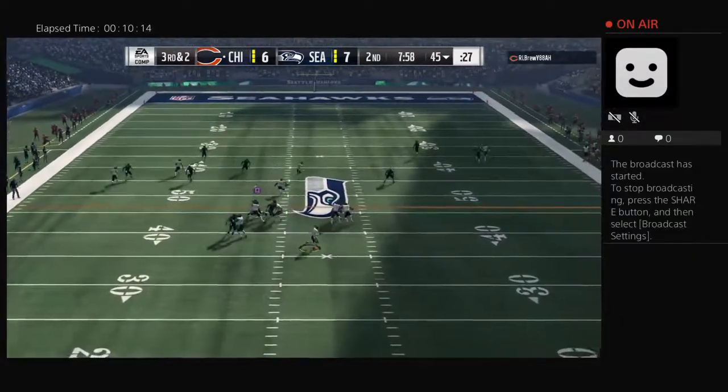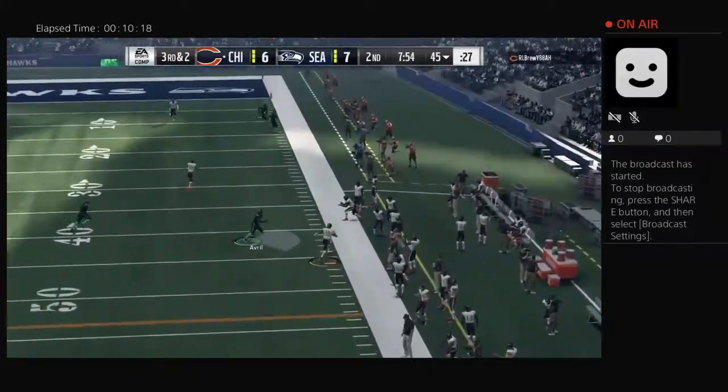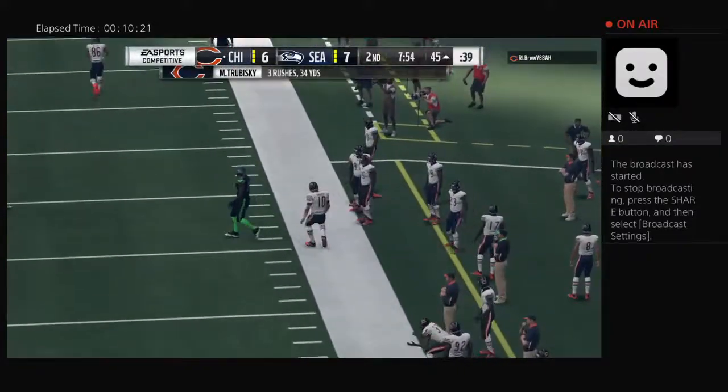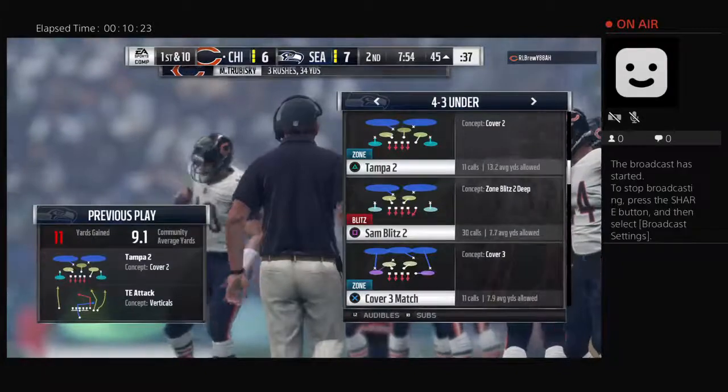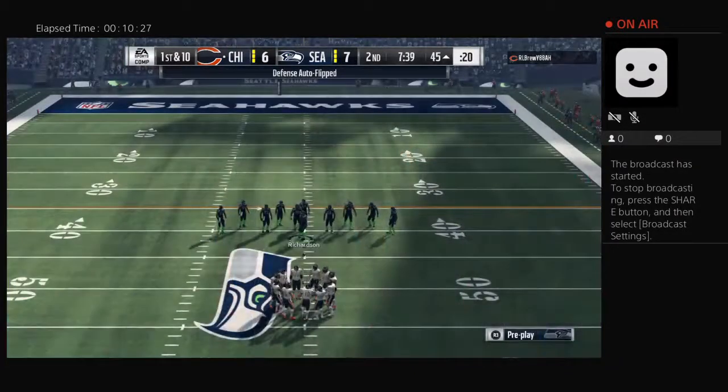3rd and 2. Now Trubisky eluding the pressure right. He can run for it, and he will. And out of bounds on the other side of midfield at the 45. Nothing open downfield. He keeps it himself for 11 and a first down.